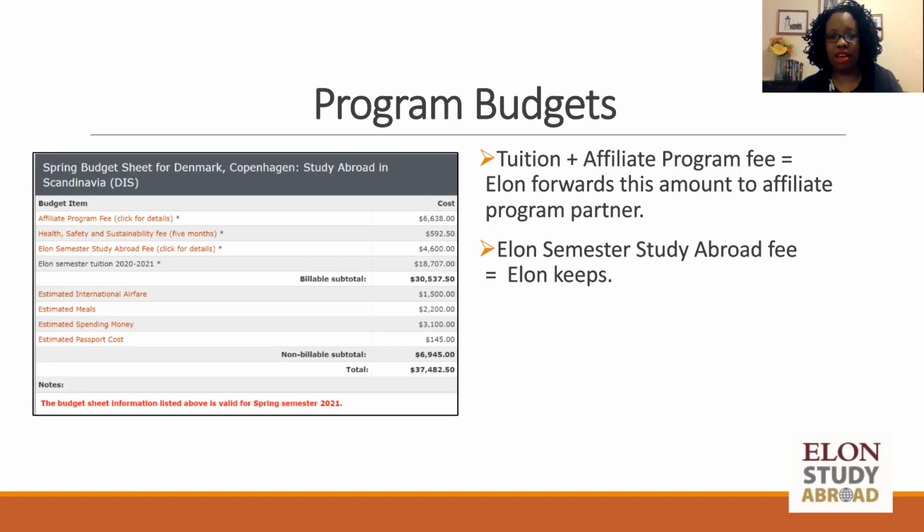Elon retains the Elon semester study abroad fee, and this covers the broad range of services offered and provided by Elon before, during, and after a student's global engagement experience. For more information on the totality of what's covered in the Elon semester study abroad fee, students can visit their program brochure page.